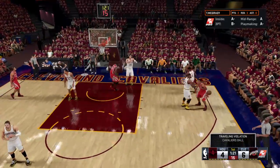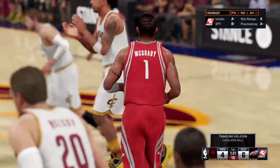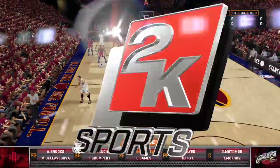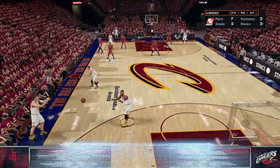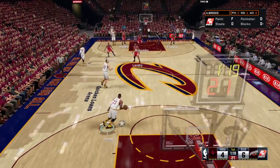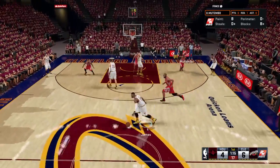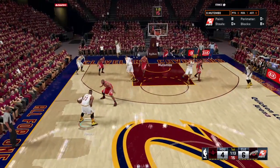Here's McGrady, and the officials call a traveling violation. Well, if you really want to make things hard on yourself, that's exactly how to do it. Turnovers on back-to-back trips down the floor. They're not doing themselves any favors at this point. They've got to stabilize their offense with just sound execution. Carl Landry's checked in for Tracy McGrady.